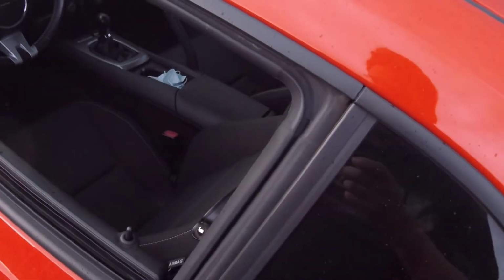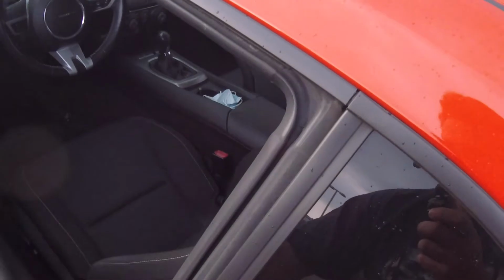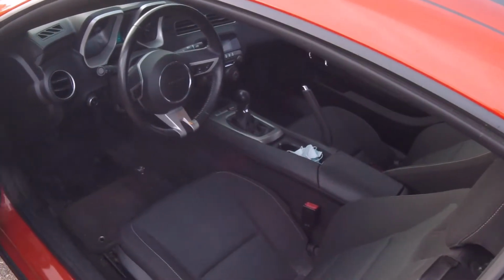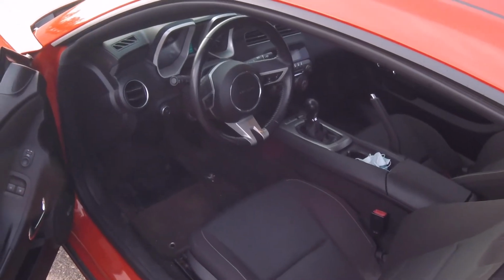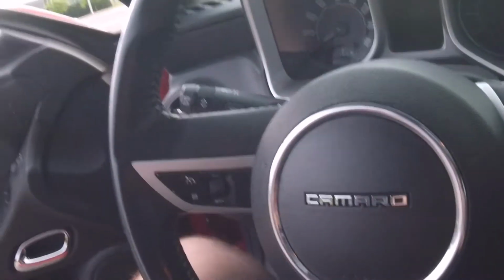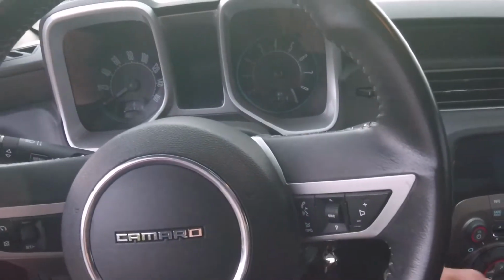If you're in the market for buying one of these things, they're pretty trustworthy little cars. I was kind of skeptical of it, because I didn't know a whole lot about the 3.6 before I started messing with it. But the more I drive it, the more I play with it, the more I'm like, hey, this thing ain't so bad.